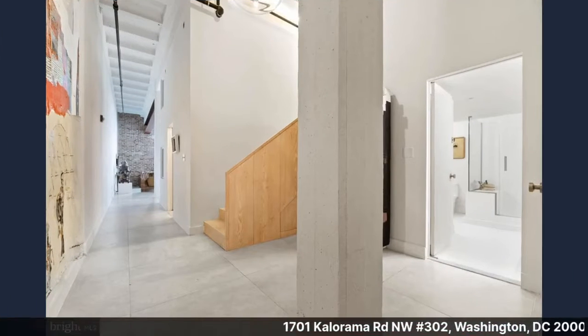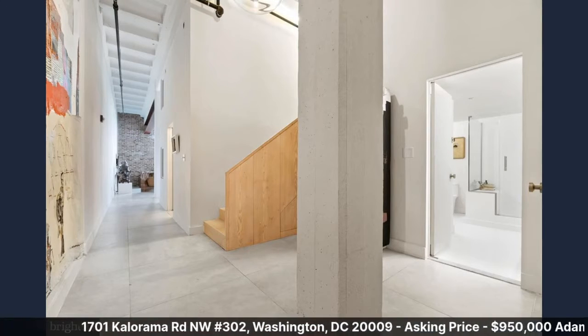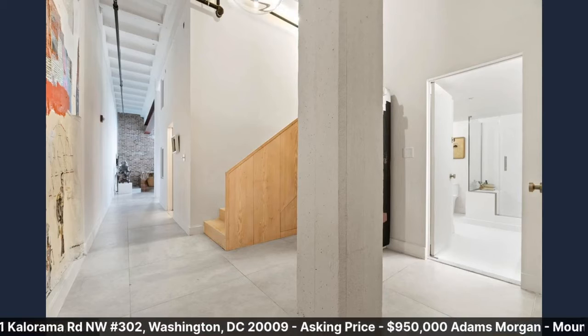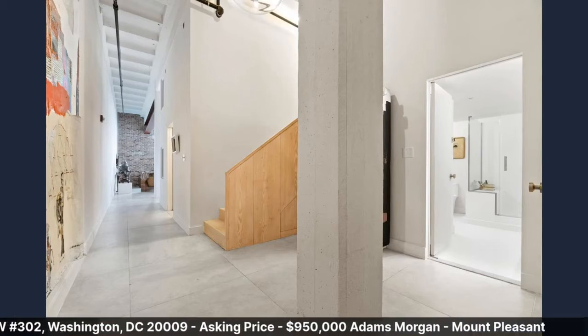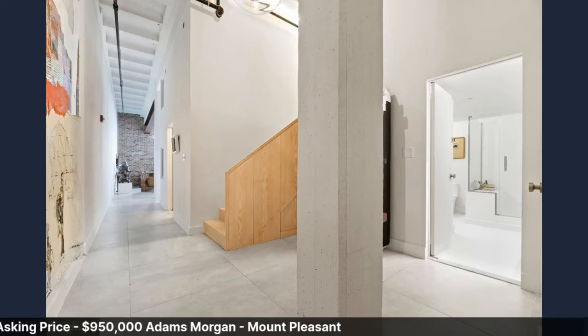And this is actually from the front door. Here you start to see into the bathroom, you see the stairs going up, and then at the very far end on the left, that is where the great room starts, with the kitchen.